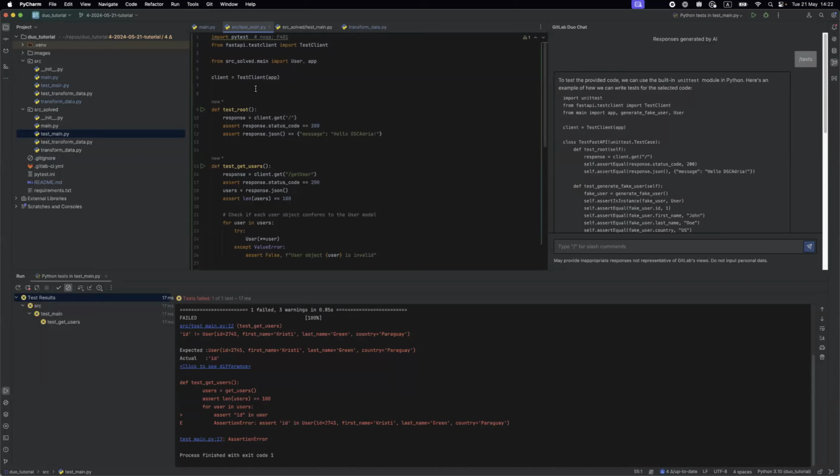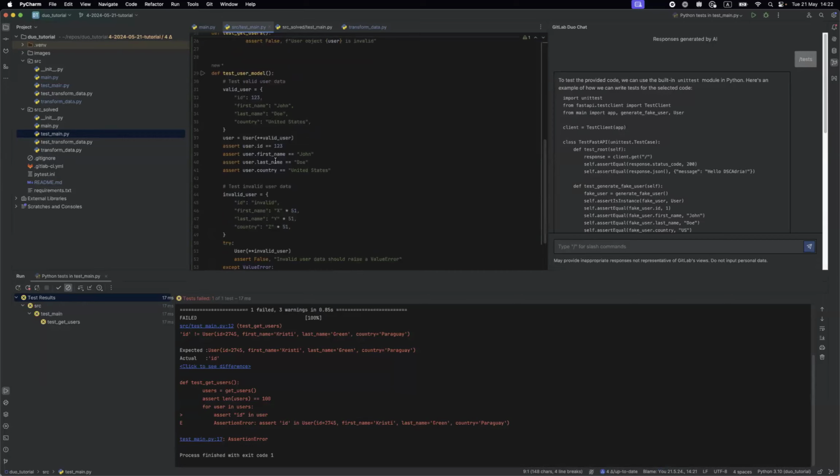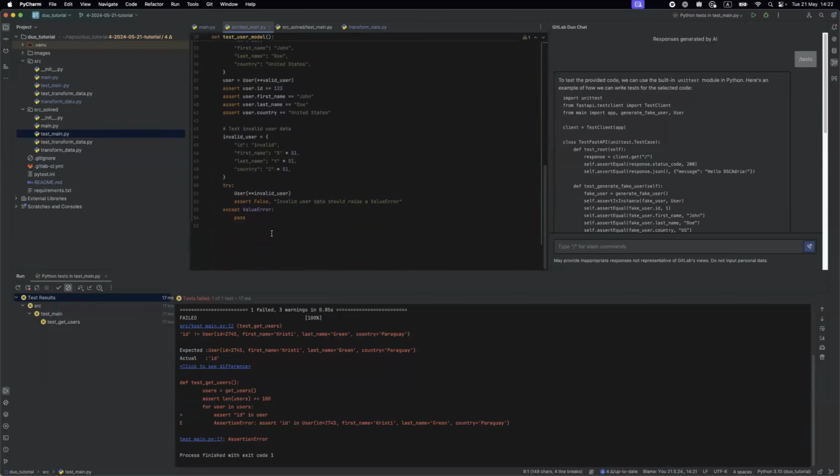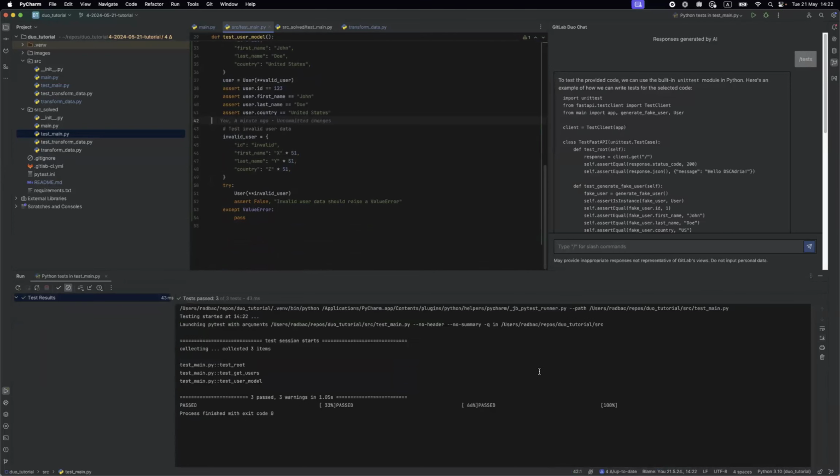So actually, in a few iterations, what I can do is to have more test cases with more specific prompts to get actually what I need and to test valid and invalid users. If I run this one more time, as I said, this is a result of a couple of iterations, I'll have my test cases. Not so good, not so bad, which is okay.